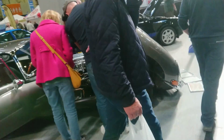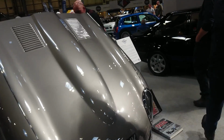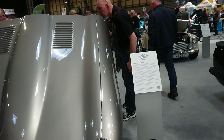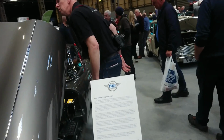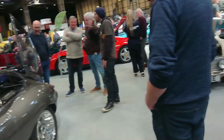Lovely classic E-Type here. I have driven an E-Type. It's a 66. 4.2 2+2. This is a 62 on a commemorative plate, so I think it might have actually been owned by Jaguar or something, I don't know. But yeah, extraordinary, modified a little bit as well, and you can see it's got a hatchback.